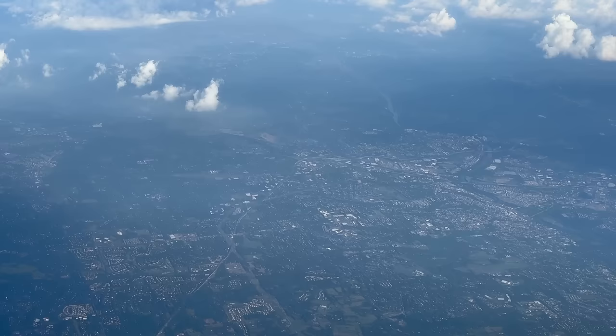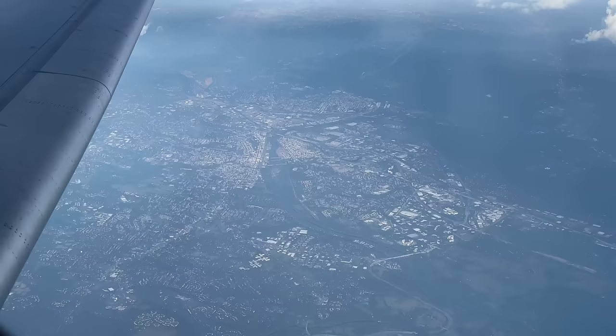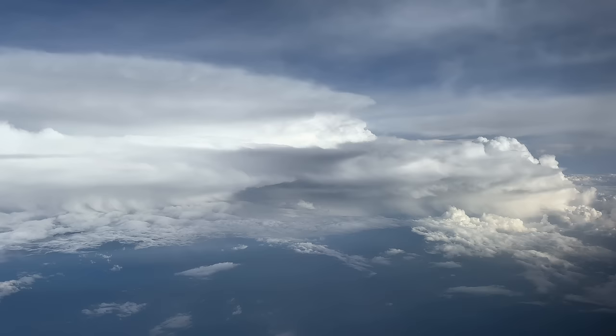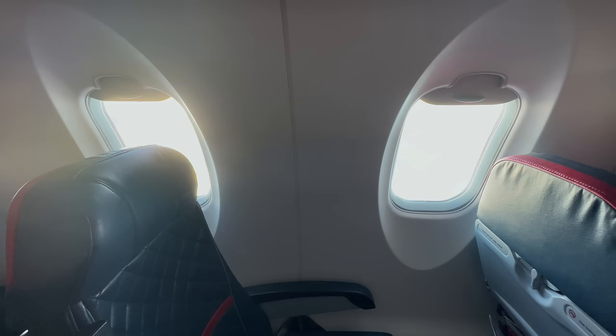The only changes that have occurred are that terminals B, C, and D were torn down and rebuilt into two new terminals that are glossy. Yes, they are more efficient with more ramp space, and in some cases, gates exist around satellites, but that doesn't fix the problem. The old LaGuardia is still the old LaGuardia. Runway 4/22 still intersects with runway 13/31. The old taxiways are still there.